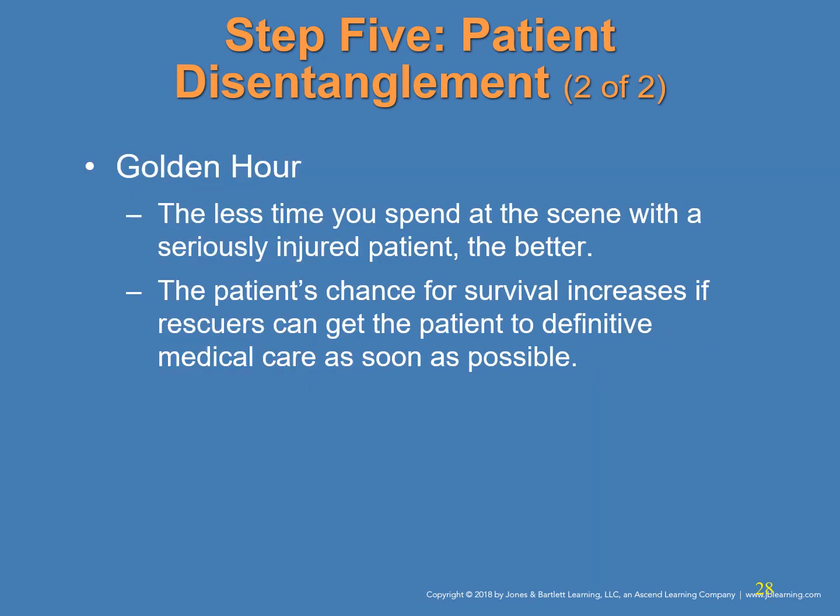Modern rescue crews use the concept of the golden hour when managing serious trauma situations. The less time spent at the scene with a seriously injured patient, the better. The patient's chance for survival increases if rescuers can get the patient to definitive medical care as soon as possible.